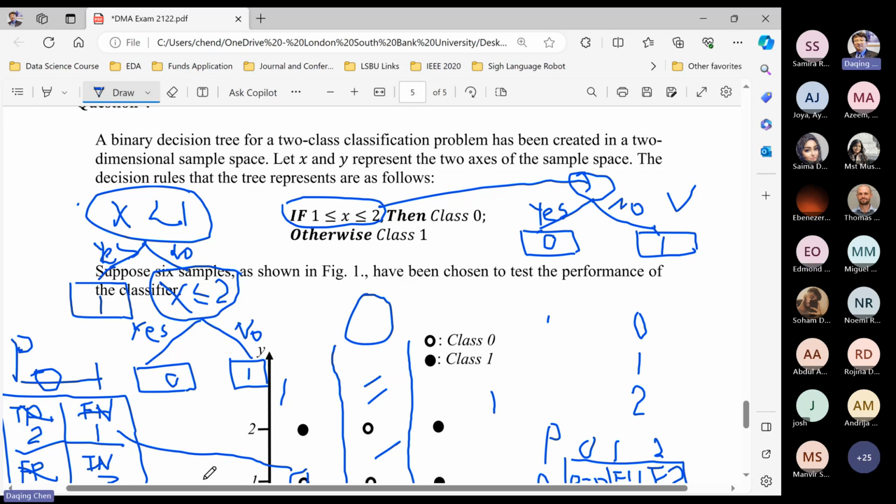You can either do it like this. This is more typical, because each node has only one condition applied. But you could also do it just like this. It's fine, you just apply all of this into that. But you need to be aware that typically we would do it like that. Each time we only test one condition, so x less than 1 or x less than 2.